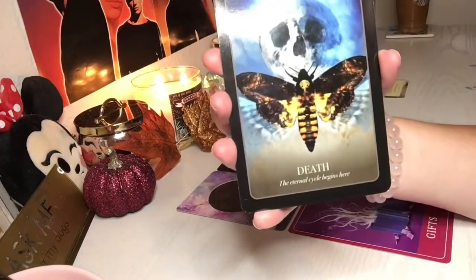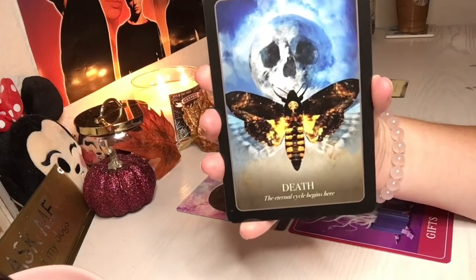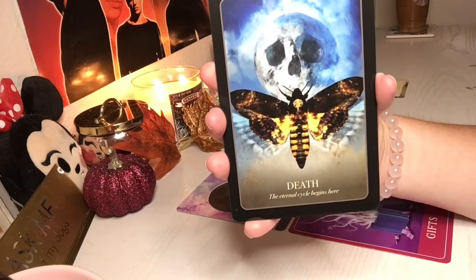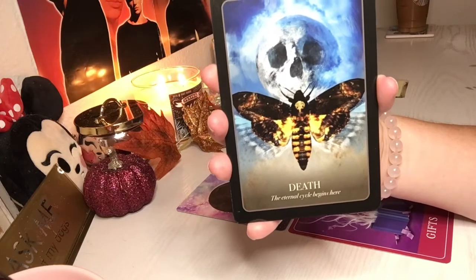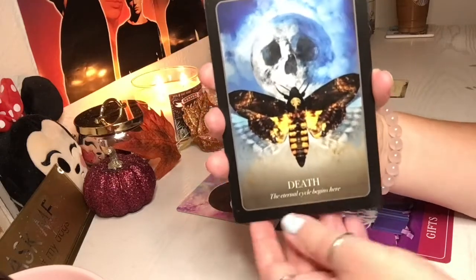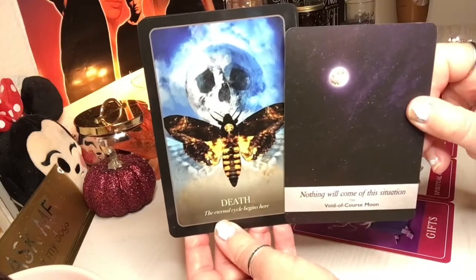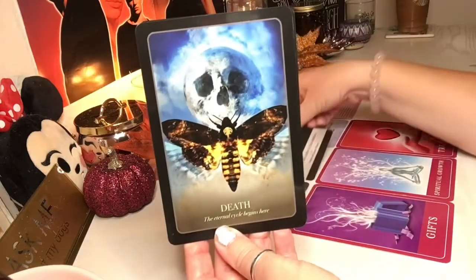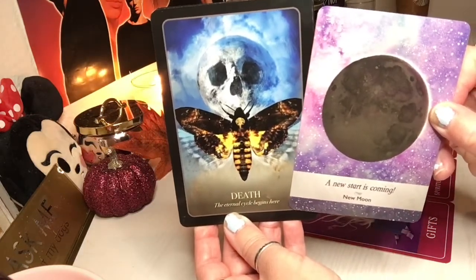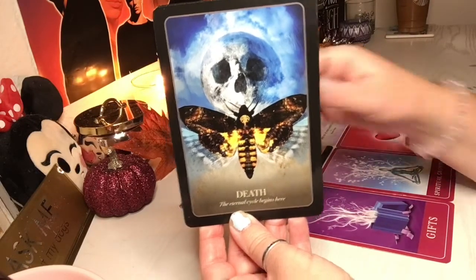All right, we have death. The eternal cycle begins here. All right, well, this kind of reminds me of the death card, obviously, in the tarot. And, you know, death is not just about something dying or something ending. Death is really about a new beginning. So I feel like this death card here is a reminder to move on from whatever that thing is from the past, because nothing's going to come of that, because a new start is here. A new beginning is here for the season of fall. And that's what death does. You know, it ushers in new beginnings.